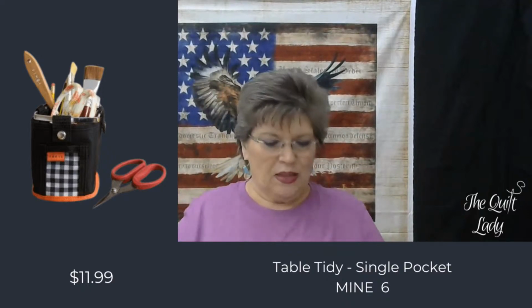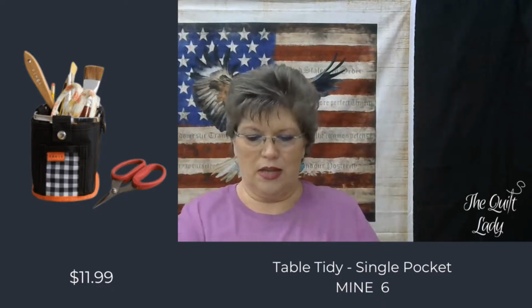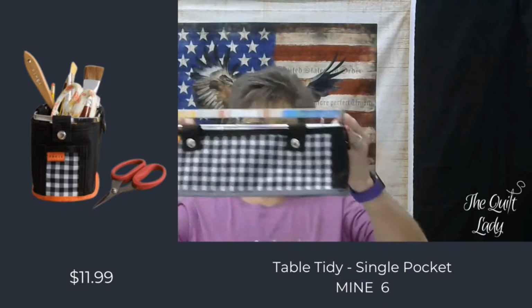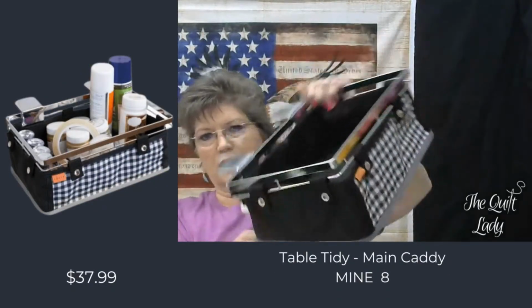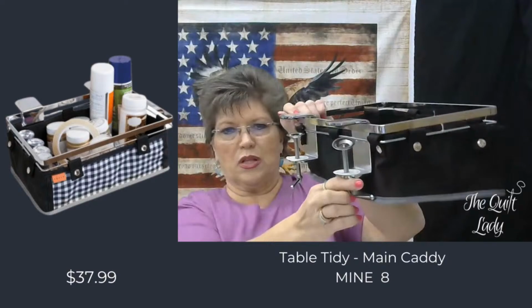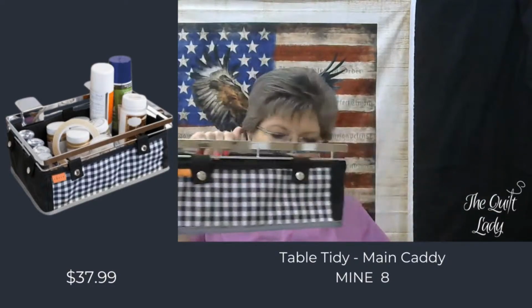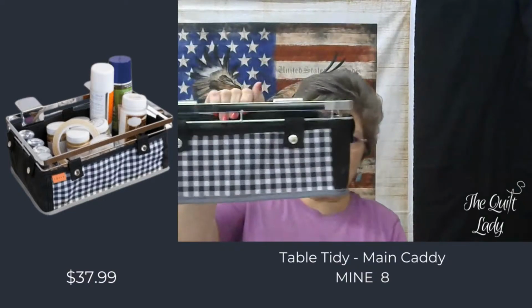Well, we sell them. This is the Tidy Table Tidy, and this is the main one. This is the main bag. This one hooks to your tables with clamps. It screws up or down, so you've got your clamps. And then on the side, this is the main caddy.